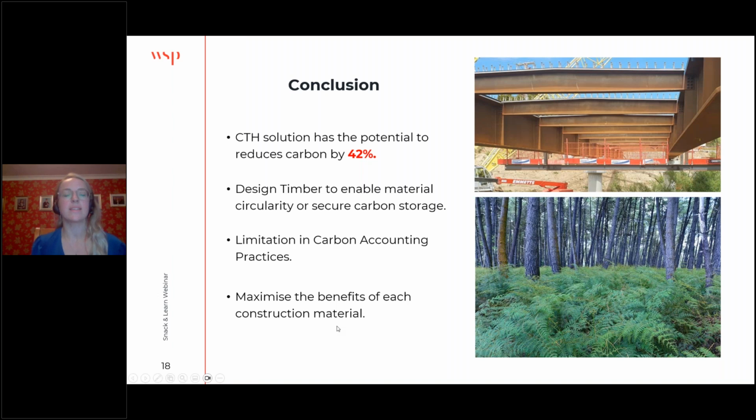And lastly, we need to maximize the benefits of each construction material and use the right material for the job, whether it's steel's high strength to weight ratio or timber's carbon sequestration ability.